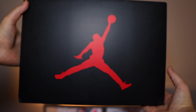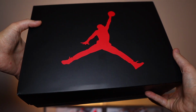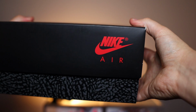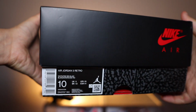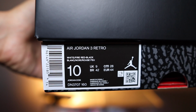Now this box is one of the best sneaker boxes ever made, and I don't care what you say. Of course, we've got that pop top lid style box with the Jumpman logo bang on the top, with slight hints of the Nike Air branding on the top of the lid, and then underneath it we have that darkened elephant print. On the product sticker itself, it does say Air Jordan 3 Retro, and its official colorway is white, fire red, and black.